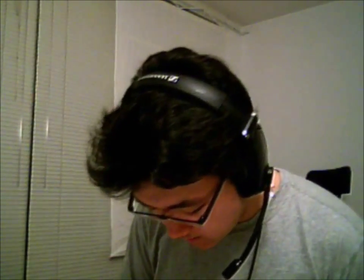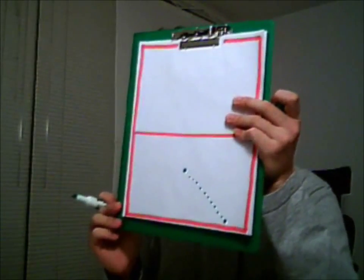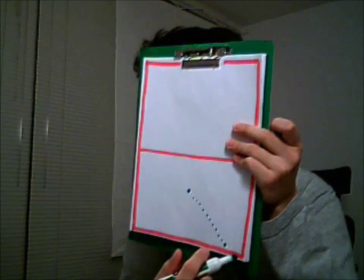So, the positioning of yourself on the badminton court. Let's just draw me. See, I'm the guy in the middle. You see the green dot? That's me. This is just an example, guys. For example, I go from the middle to way back over here, and then you play a shot.